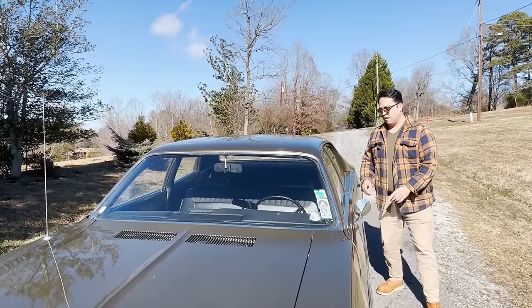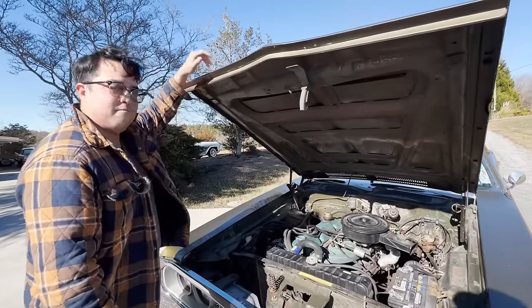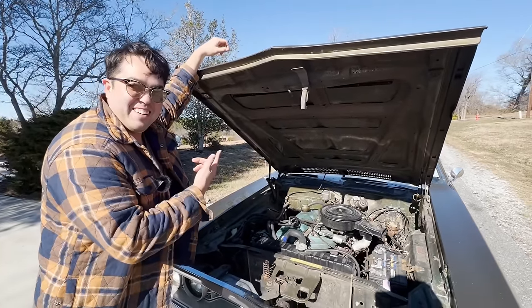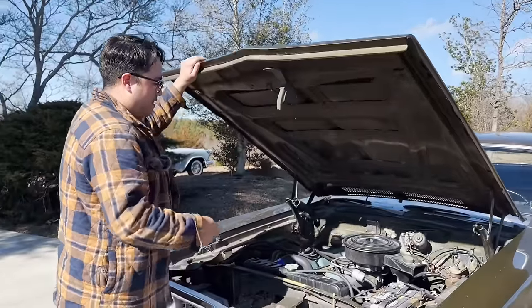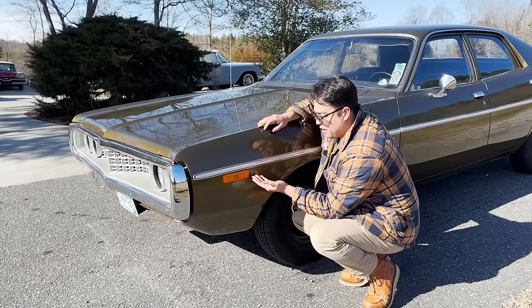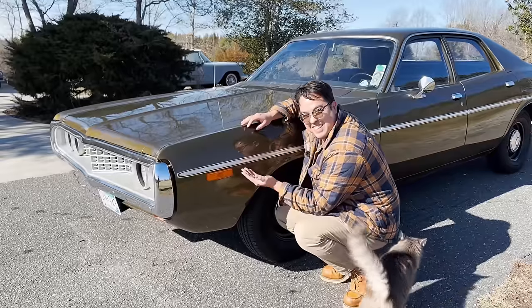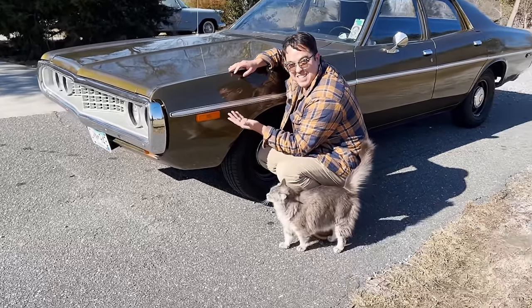So, oh wait, actually there's no hood release on this car. It's okay. There really are nuts in the hood. There definitely are freaking, look on the. You are so easily distracted. Well, I mean, there's a cat in the.